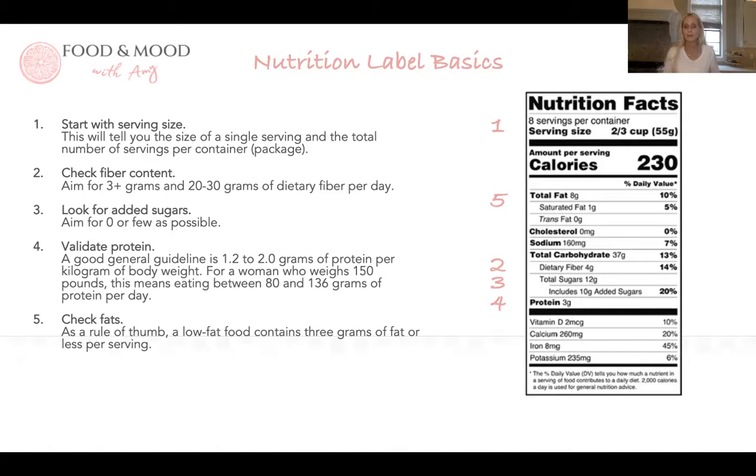And then we're going to check fats. Rule of thumb is that a low-fat food contains about 3 grams of fat or less per serving. So those are some of the things that I look for. The top 3 to me are the most important. How much of this food is in a serving? How much fiber am I getting out of this? And then are there any added sugars?